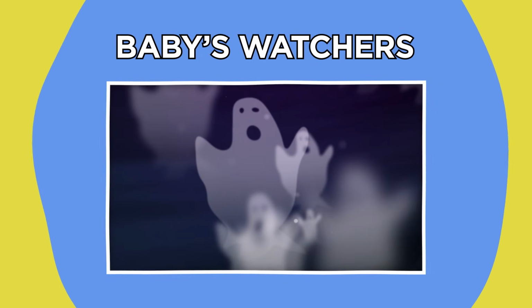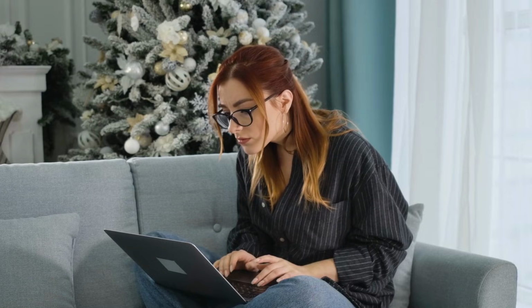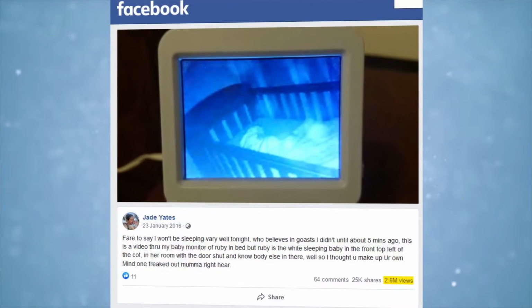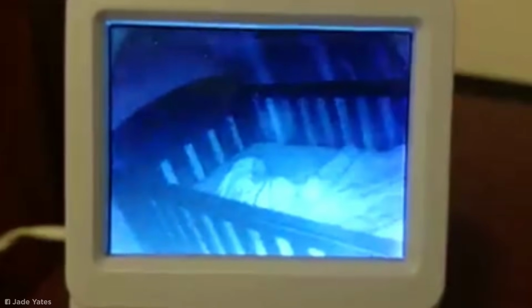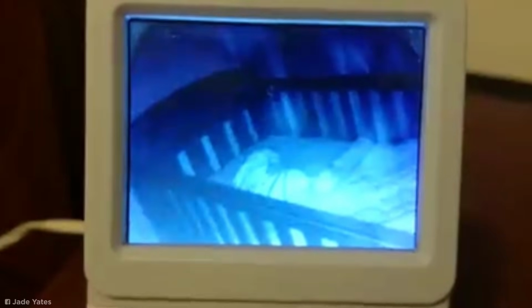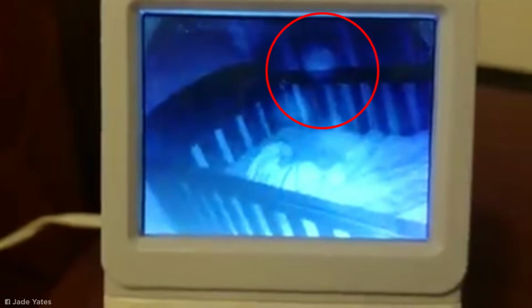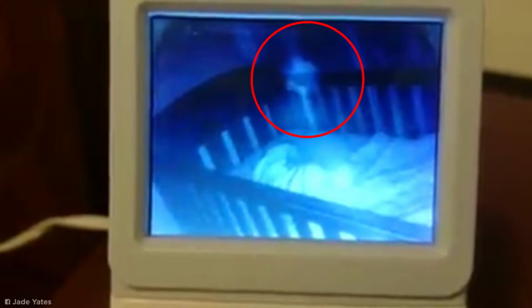Baby's watchers. When a mother noticed activity on her baby monitor camera, she was so shocked by what she saw, she immediately shared it to Facebook, where it went viral. The mom claimed to have captured spirits hovering over her sleeping daughter. The anomalies initially appear to be little more than dust on the lens, but something vaguely resembling a ghostly head and shoulders eventually glides onto screen. The form descends upon the baby, but stops slightly above it. It moves back and forth for a while before finally moving out of sight.